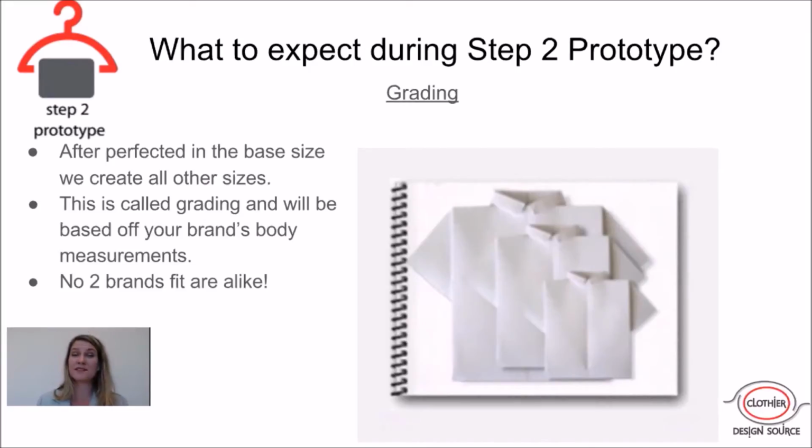But if you've ever noticed, no two brands fit alike, unfortunately. So we have to determine how you want your brand to fit, and we're going to grade the patterns or create the patterns in all the sizes according to the demographic of your brand. That concludes step two, prototyping. So at the end of that, you're going to have one of every size in your garments that fit perfect and are constructed absolutely perfect. And that's when you know you're done with step two.